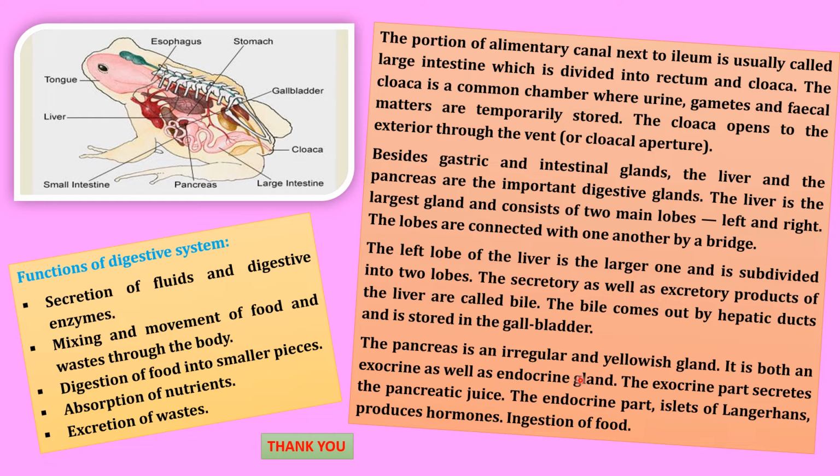Okay, now what are endocrine parts or endocrine glands? Actually, endocrine glands are ductless glands that secrete hormones directly into the blood. So, endocrine glands are never connected with any type of ducts. They directly secrete their products into the blood. So, this is the main difference between exocrine and endocrine glands. So, the exocrine part of the pancreas secretes the pancreatic juice. The endocrine part is called the islets of Langerhans.